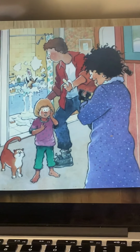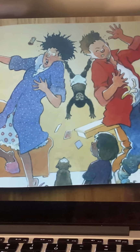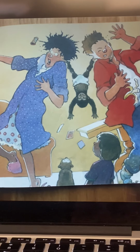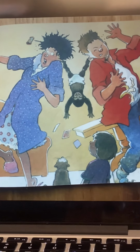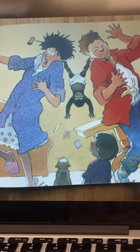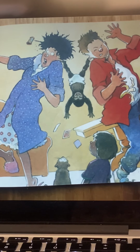"Now, Kristen," said her mother, "don't be jealous." Then the baby reached up with its feet and grabbed her mother's ear and her father's ear, and they both yelled, "Ah! It's a gorilla baby! We've got the wrong baby!" "Let me do it," said Kristen. So her mother and father put the gorilla baby on the chandelier in the living room, and Kristen went off to the zoo on her bicycle.